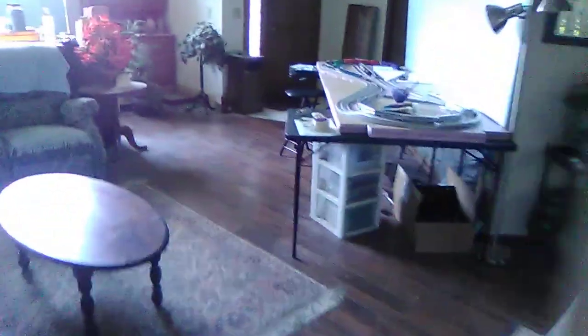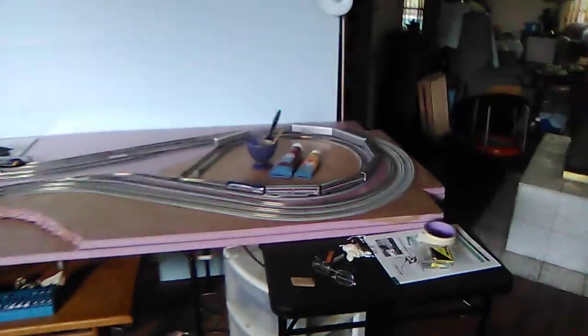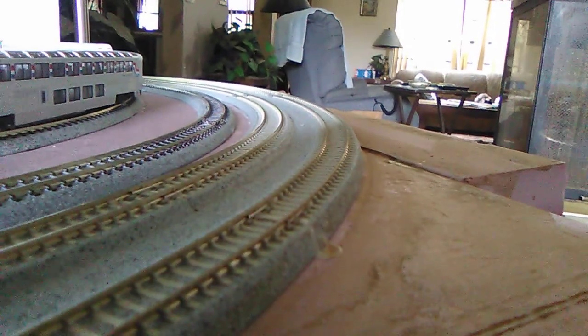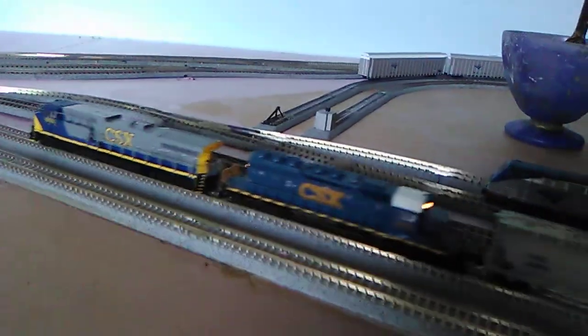All right, let's go back to the living room and see what we've got. Oh my God, it's another one. It's another one. Layout number 3. Kato sucked me in again with their super elevated concrete ties, and I realized I was going to have to get some modern era trains to run on these super elevated tracks. So there goes Amtrak, and there goes the CSX freight, and in behind I may eventually model the Auto Train station.